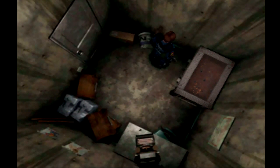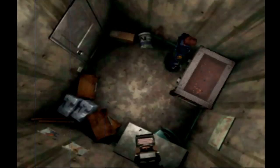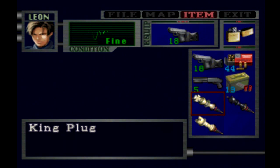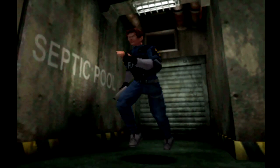Yeah, there it is. So what I'm going to do is some inventory management. I'm going to grab those ink ribbons. And I'm going to meet you guys back here, of course, so that we can continue onward. I didn't actually grab the ink ribbons, but there are a couple over there by the typewriter. I'll grab them on my way back when I actually come to save. But you'll also notice I picked up all the plugs that we've gotten so far. And that's because we can actually use them in the door that's coming up in the next room. In the septic pool. Sounds lovely.